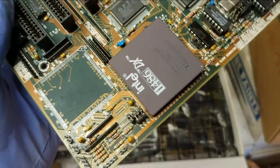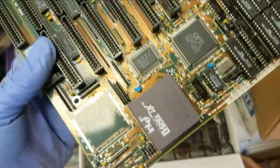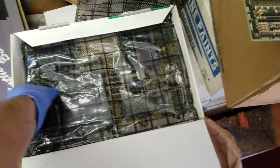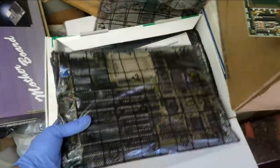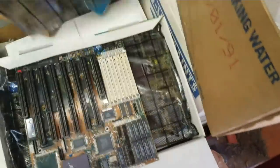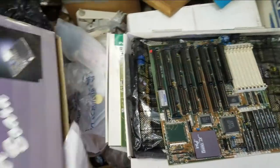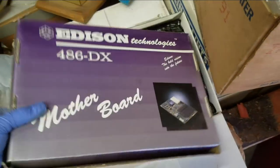Intel 486DX. Didn't even have a heat sink on it, huh? Here's another one, Intel 486. I wonder if this is worth any money. Maybe I'll take it. I could just put the whole thing on eBay and get rich. 486DX.